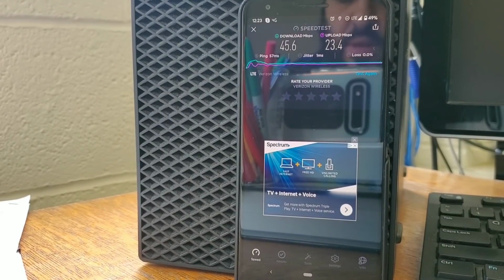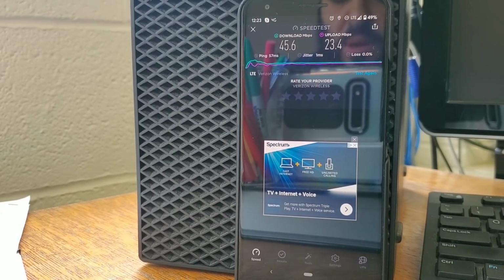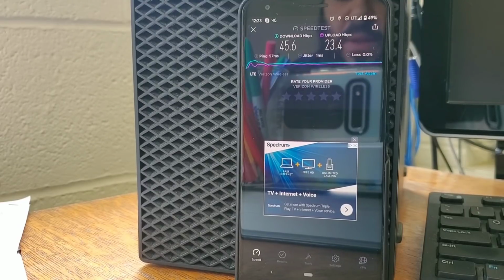So there you have it. There's the speed test results. Same tower, same distance from the testing location. You see the difference between T-Mobile and Verizon here on this particular site.